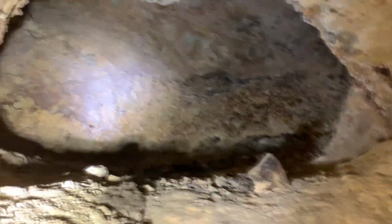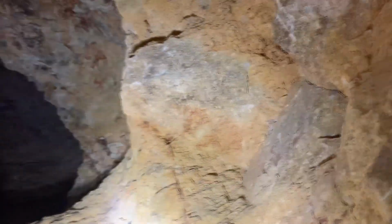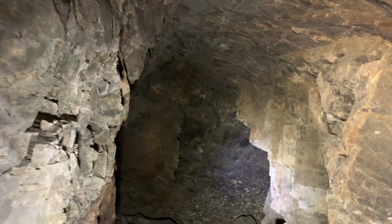It pinches out back here. Oh, there's a nice stoped out area right here. That's interesting. Maybe we can peek our head up in here and look. Yeah, you can see the sparkle and everything else they were going for here. Not sure what it is. That pinches out, and that pinches out there too. Face is out there. That's it, man.